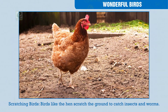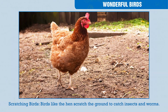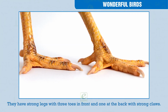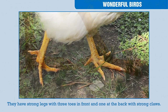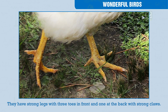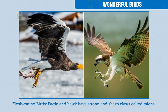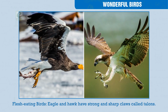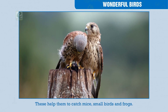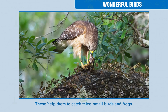Scratching birds. Birds like the hen scratch the ground to catch insects and worms. They have strong legs with 3 toes in front and 1 at the back with strong claws. Flesh-eating birds. Eagles and hawks have strong and sharp claws called talons. These help them to catch mice, small birds, and frogs.